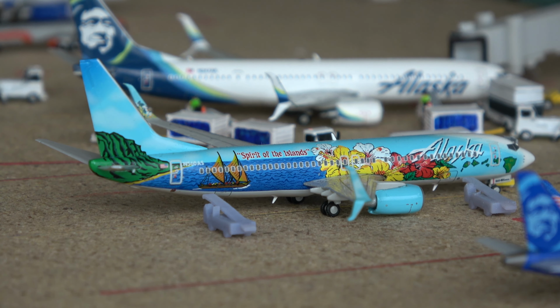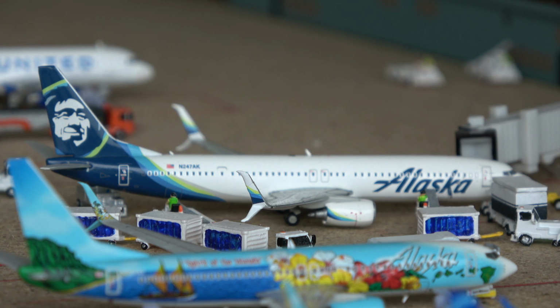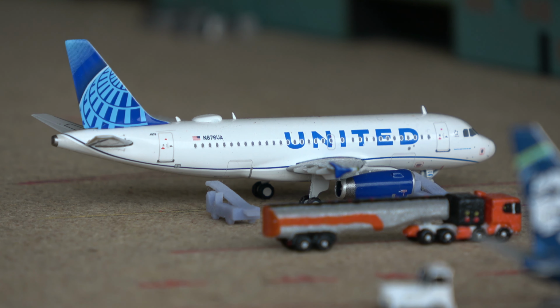Here we have an 800, this is the Spirit of the Islands aircraft. This aircraft will be going out to Portland. Here we have a 900, this aircraft came from Seattle and will be going out to Portland. Here we have a United 319. This is, I believe, the early morning turn to Denver. That's the 319. There's one daily turn to Denver on the 319 for United.